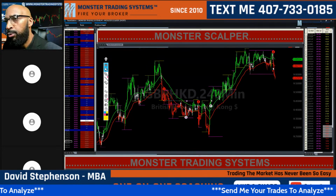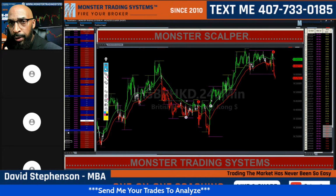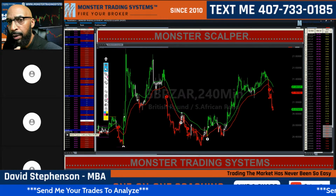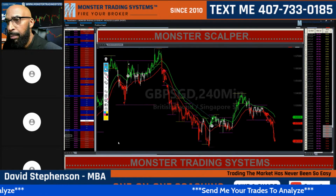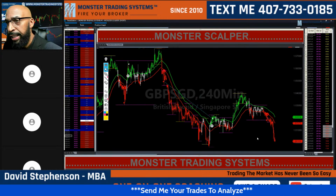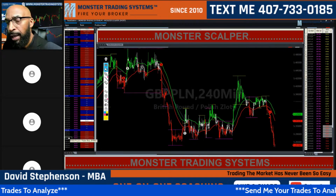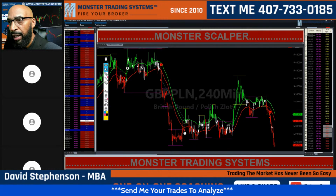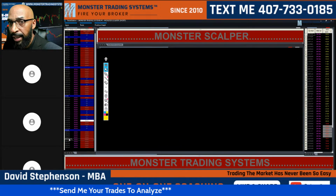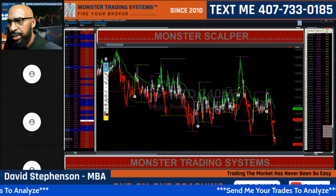And then pound HKD breaking support right here, sell short signal. So those are two trades; that whole group is moving. That's pound ZAR right there. Pound SGD, that's a sell short signal, all the way down here. Do not chase these. Pound PLN, sell short signal here, all the way down here. So they're definitely moving. This is a fairly recent sell short signal.